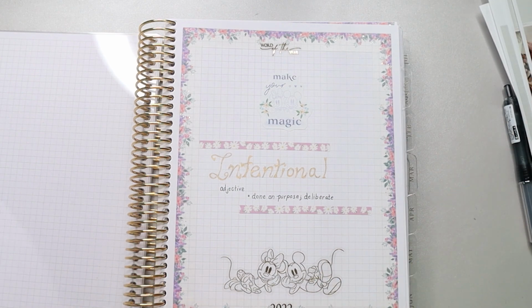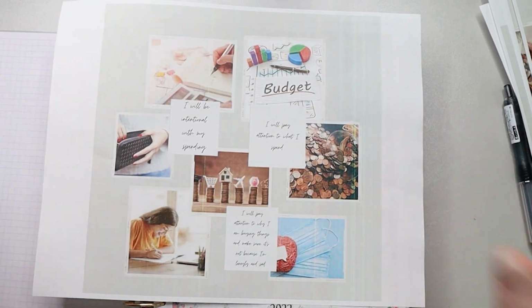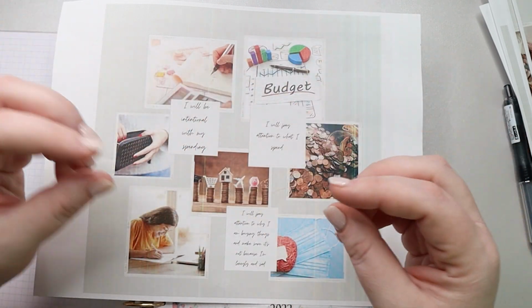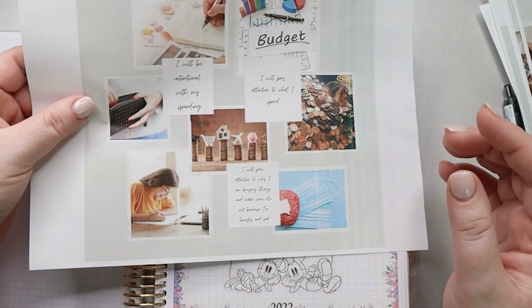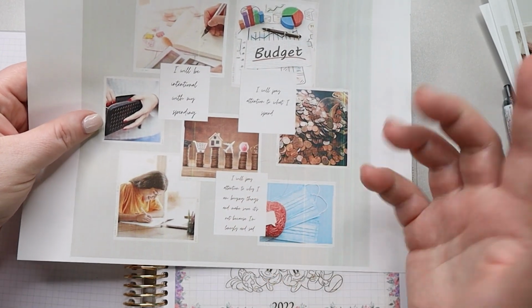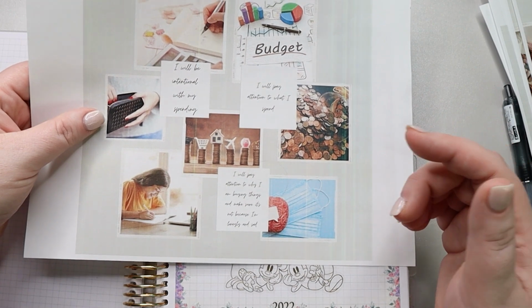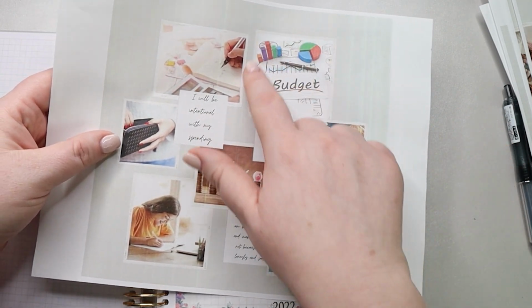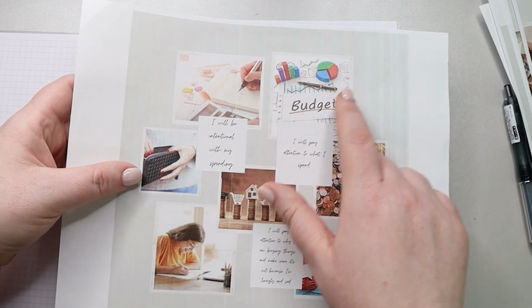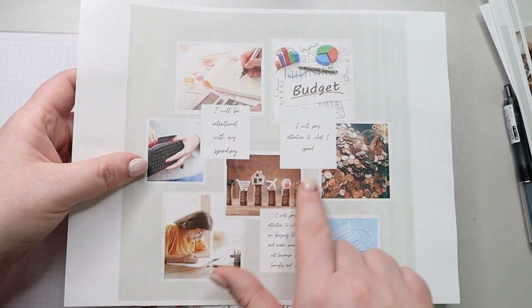Okay, almost done, guys. Last one. So this is the one I made for budgeting or finances. I have a bunch of pennies over here in a jar spilling out. I have a form of a budget up here with all the different graphs and everything. And I have a visual of the budget.